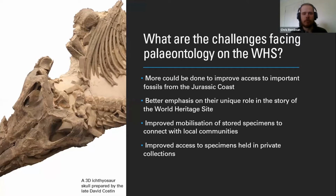We've got some really exceptional fossils that have been found locally that are currently stored in international and national museums, within the storerooms, for example. More could be done to improve access to some of those specimens, which we won't typically see on display. The same goes for private collections. There are some truly staggering fossils in private collections, but currently very few means by which to allow members of the public and interested academics to engage with them. That's all part of the project.